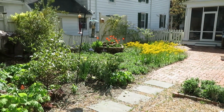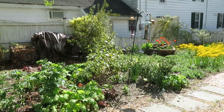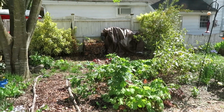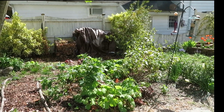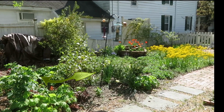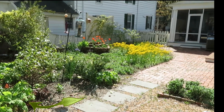Back to the backyard, we're looking now at what I like to call the woodland garden, even though there's just one large yellowwood tree providing shade. I have a mix of shrubs and shade perennials in this section. There are a couple of Viburnum nudum 'Winterthur' by the bird feeder and an oak leaf hydrangea. Heuchera villosa 'Autumn Bride' is providing a nice ground cover.